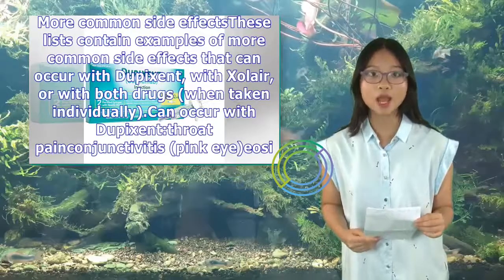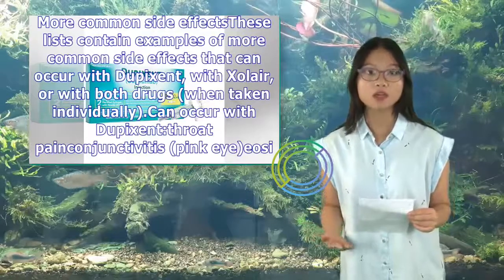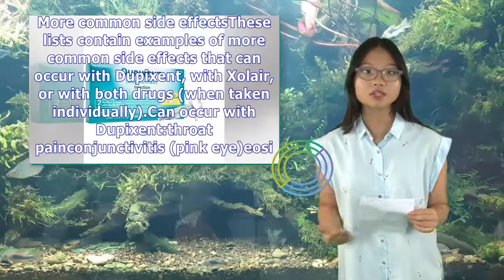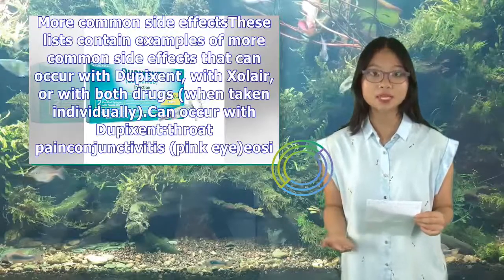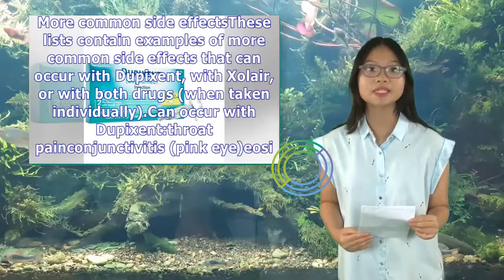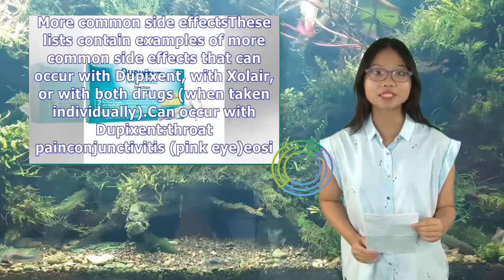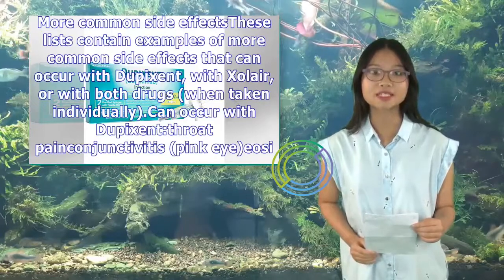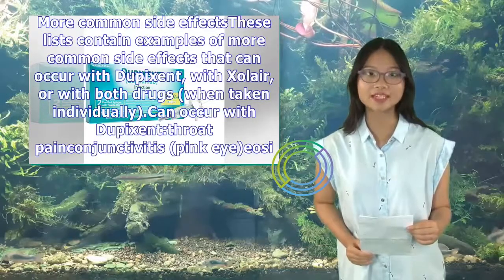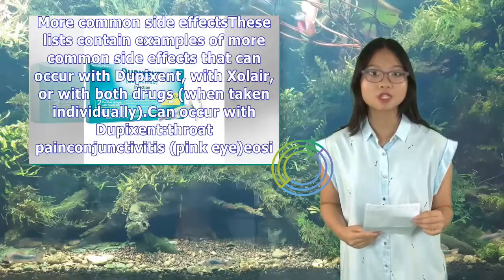Serious side effects. These lists contain examples of serious side effects that can occur with Dupixent, with Xolair, or with both drugs, when taken individually. Can occur with Dupixent: eosinophilic conditions, including pneumonia and vasculitis. Can occur with Xolair: certain types of cancer, such as breast or skin cancer, fever, joint pain, and rash, which could be due to a type of allergic reaction called serum sickness. Can occur with both Dupixent and Xolair: severe allergic reaction.